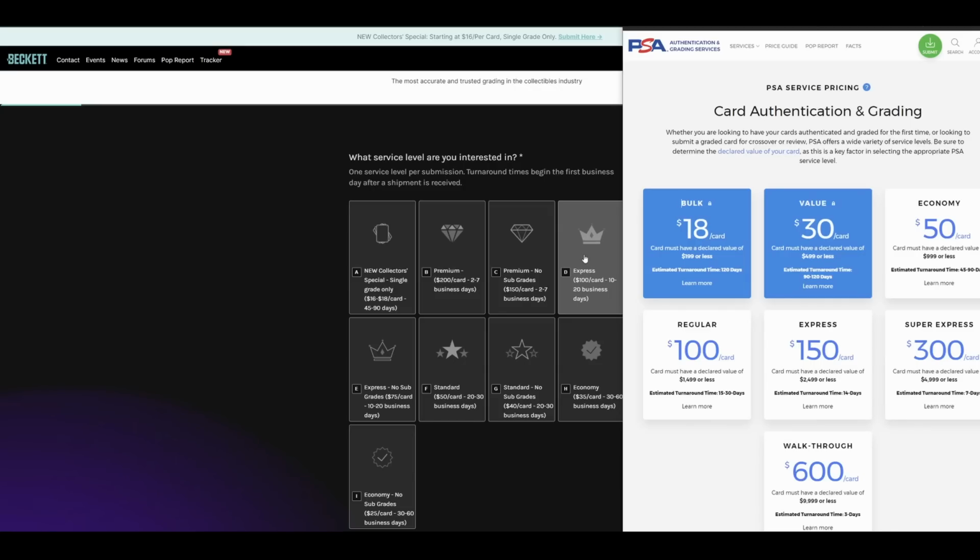My gut probably says, without looking at a specific example, just macro level, broadly speaking, depending on what I'm sending, unless it's like an RPA or something like that, or a thicker card, I am probably going to lean towards sending it to PSA and roll the dice on getting the PSA 10 if I think it's clean, and maximizing the value on it and just spending the extra $50 on the grading fee for a card around that price. Now, maybe on the ultra high end, it starts to make more of a difference.